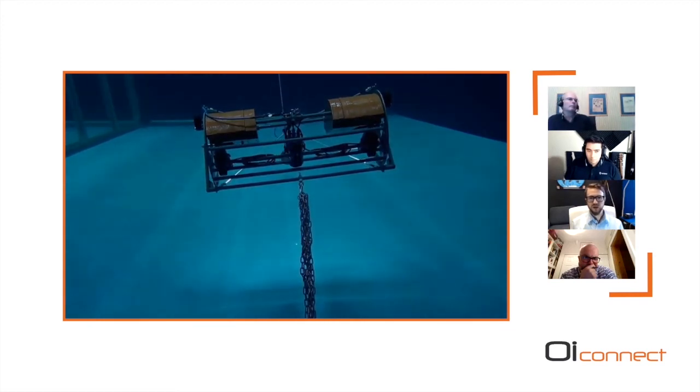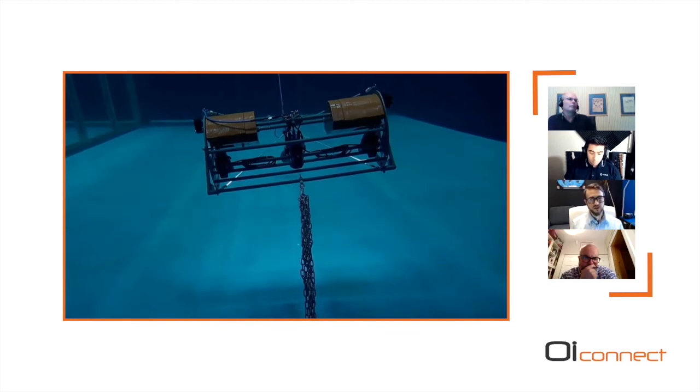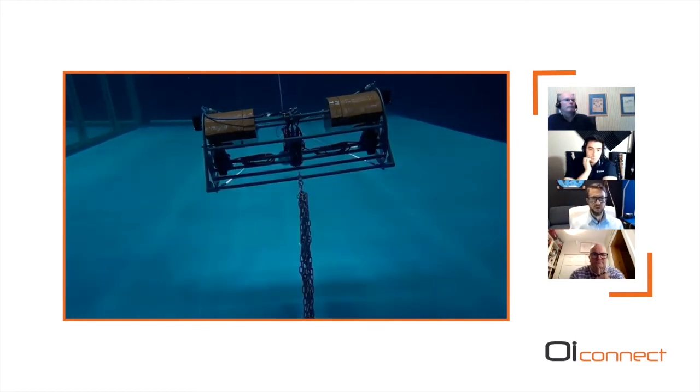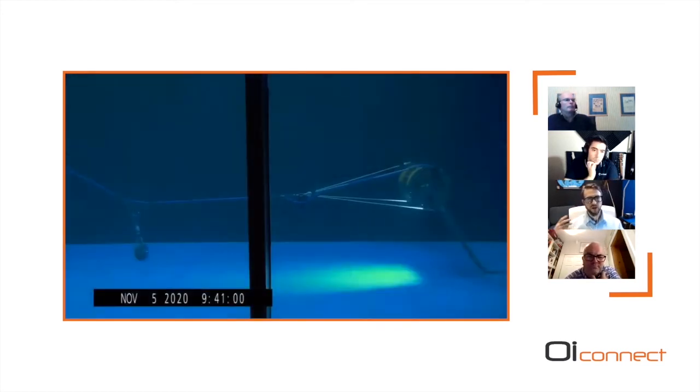With this system, a live view is available, so scripting is not 100% necessary, but it's definitely useful for automation. An example of this would be if you wanted the system to automatically start recording at a certain depth. You could do that, and that takes some of the guesswork out of it.